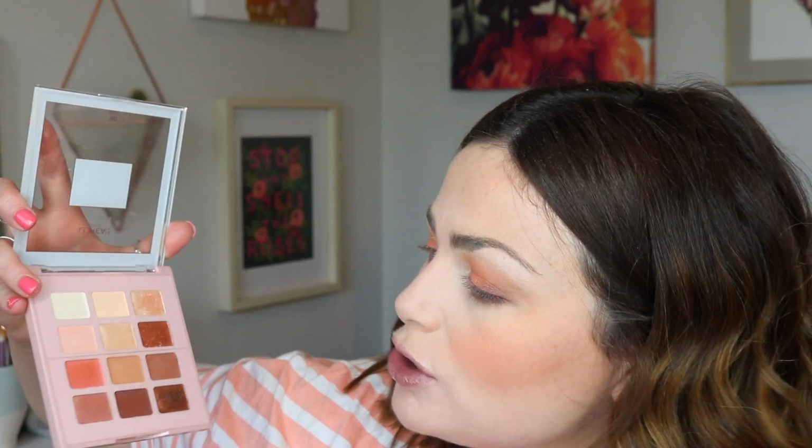I feel like my eyes look like a bruised peach, and that was what I was going for. I like how this look turned out. I enjoyed using this palette. I really like this palette. The color scheme of it just really speaks to me. I'm so impressed with this shade right here. It went on so beautifully, this bright peach shade.